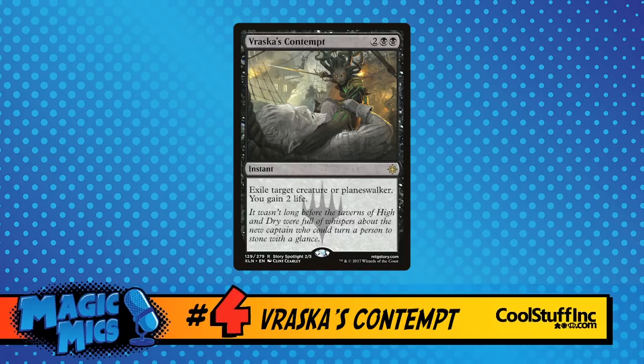It does everything you want it to do in terms of what you want your removal spell to do. I want you to get rid of it. They can't reanimate it. Just get out of here. Gone. Vraska's Contempt is 2 black, 2 generic mana.